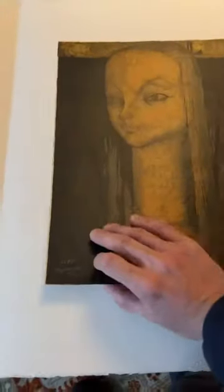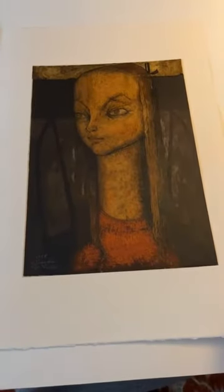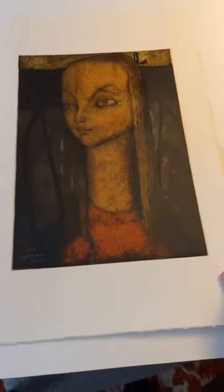Here, I'll show you the back because in woodblock prints, you always see a sort of bleed through. And here, you don't really see a bleed through. This is more of a chemical reaction with the paper, which is fascinating, but you don't see a bleed through at all with the pigments. The pigments rest solely on the surface of the paper. So I think because of that, it's fascinating.